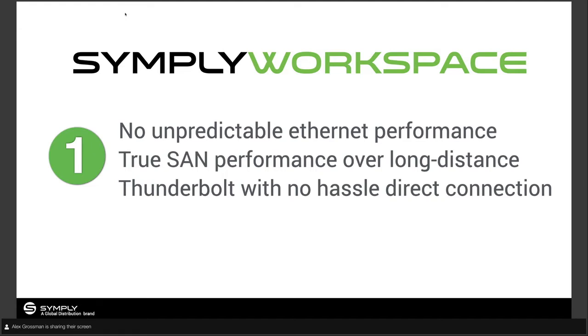And Ethernet, as we all know, has unpredictable performance. Sometimes it can be great. Sometimes it can be less than great. The more users you add, sometimes it can be a problem. But as you'll see, we can blend Thunderbolt and Ethernet in this system and be able to deliver the best of all worlds at a very low cost.